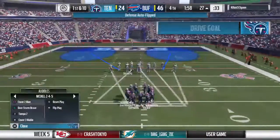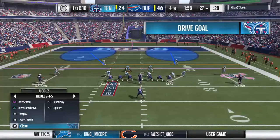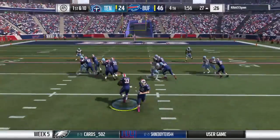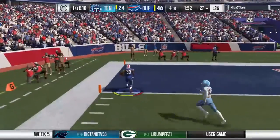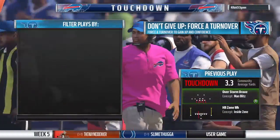Really nice starting field position here for the offensive unit. Looking to jam the receivers at the line here. Press coverage look defensively. And the D-line pinching together must be expecting the run. And they'll go on the ground. Cuts it out to this. And he'll take it into the end zone for a Buffalo touchdown.